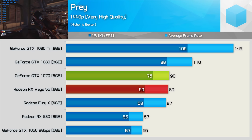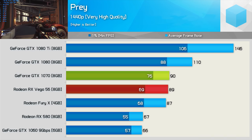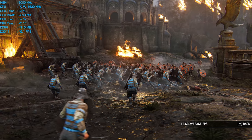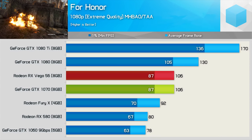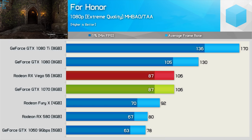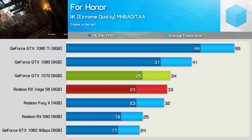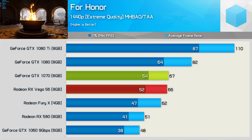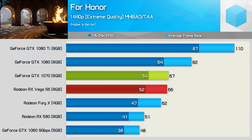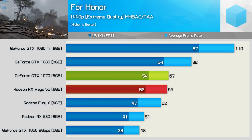Again, we see this time at 1440p that the minimum frame rate result is an issue for Vega, despite the average looking reasonably good. Vega 56 and the GTX 1070 again go head to head and deliver pretty much the same results, this time in For Honor. That said, while it was a dead heat at 1080p, the 1070 pulled ahead at 4K. At 1440p, we start to see the 1070 edge ahead, but really we are talking just a 1 to 2 FPS difference at this realistic resolution for these mid-range to high-end GPUs.